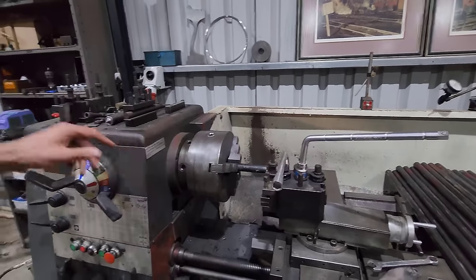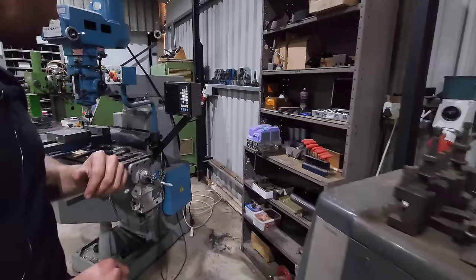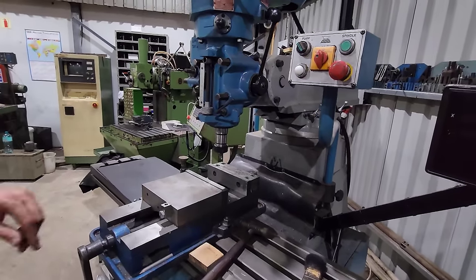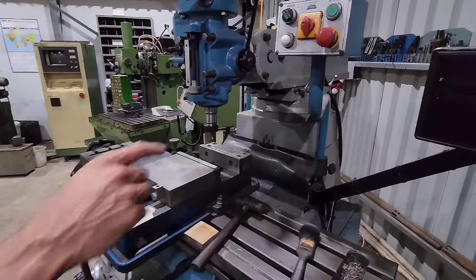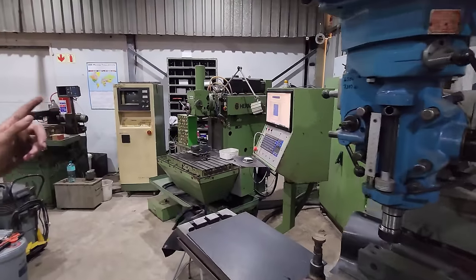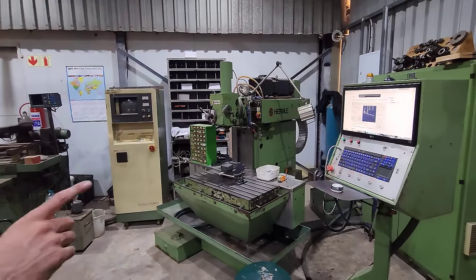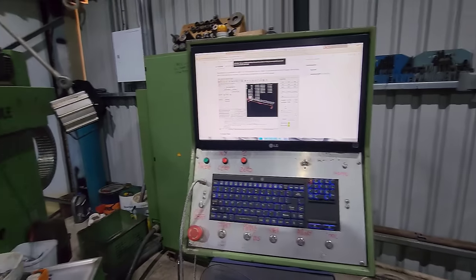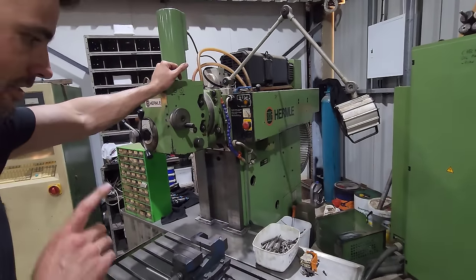So that's the lathe over there. We've got a milling machine. We can walk over here. This is a machine for making square things. Got a cutter in there at the moment. It is switched off. And then over there is a very old mill, but it is a CNC operated machine. So it looks quite antiquated, 1980s model this, but it's German made and it's extremely strong.